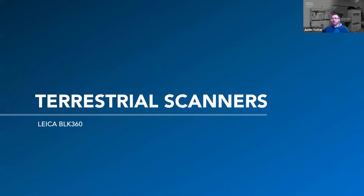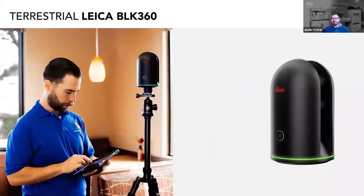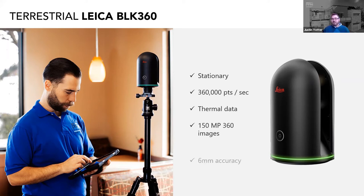So let's talk for just a minute about a terrestrial scanner I'm familiar with, the Leica BLK360. Overall, you'll find that the terrestrial scanners like this one will give you a much more rich, dense point cloud than a mobile scanner would. Some terrestrial scanners offer extremely high levels of precision to their clouds. In the next slide, we'll see a short video of a scan of a single family residence done with this scanner.